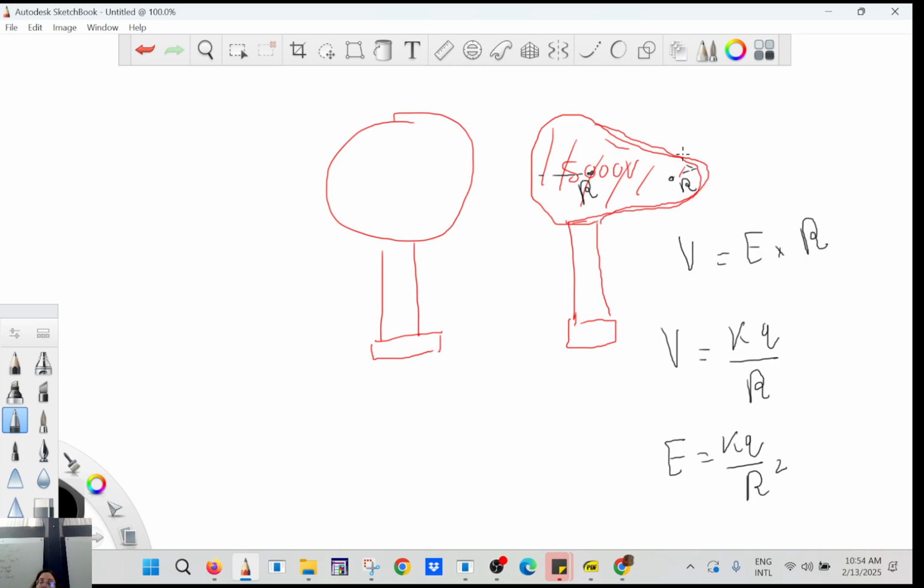Do you see how the electric field is not going to be the same everywhere? Because for the same voltage, if you decrease R, so this is sharp here, what's going to happen to the electric field for the same voltage? If this is going down, what's going to happen to that? If something is constant, so this is constant, if one is going down, the other one has to go up. So the electric field will go up. So here the electric field is going to be very, very strong, where it's sharp. And here the electric field will be less, because it's less curvy. Is that clear?